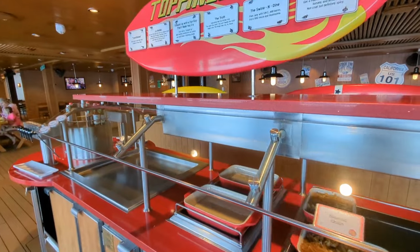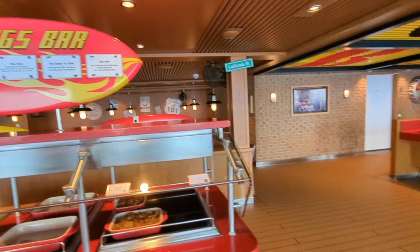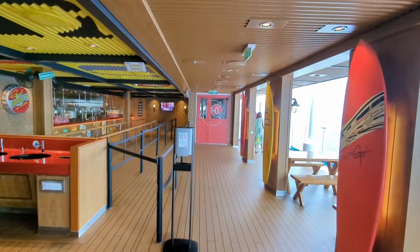Oh, that's just the toppings. Oh, the toppings, okay. All right, well, we're going to do a review on Guy's Burger, so you guys check that out.